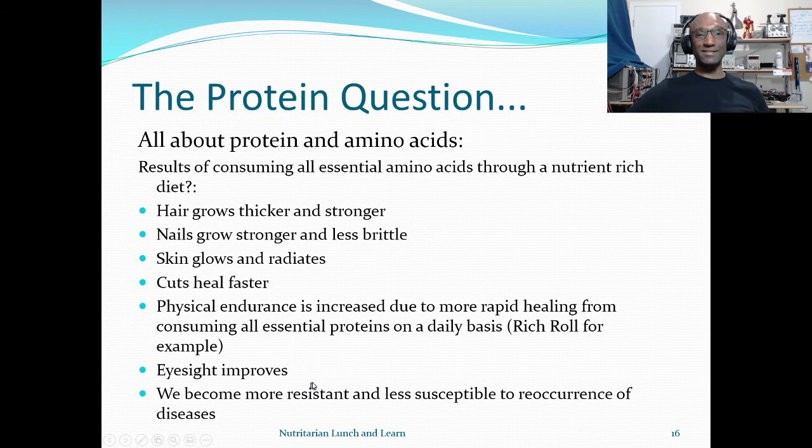The other thing is your eyesight improves. I noticed that my eyesight did improve on a plant-based diet. We also become more resistant and less susceptible to recurrence of diseases. Yes, I noticed that while other people were falling down around me at the office, I was pretty resilient. Like I didn't get a cold like many people did around me.